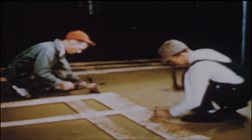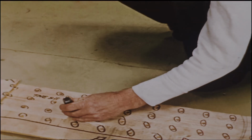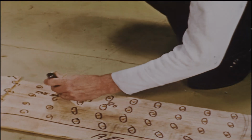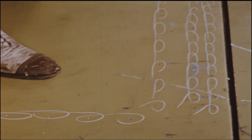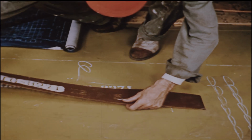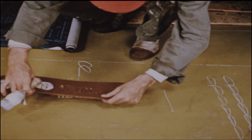Here, the template is clamped to an aluminum plate so the information for punching, cutting, or shaping can be transferred. Center punch marks are ringed with chalk for easy identification. Its official designation, stenciled on the plate, identifies it with the drawing from which it was made. After checking, it will be sent to the fabricating shop.